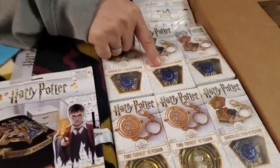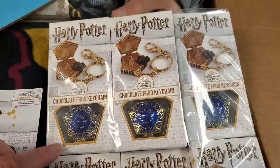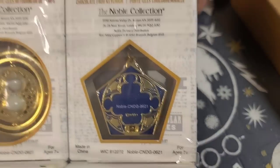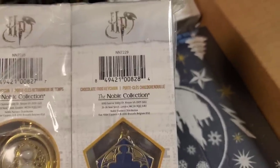I remember seeing these at Universal Studios. Chocolate frog keychain. They were so expensive, too. They're like $14.99, I think. I wonder if they have a price tag on them. I wonder where these guys came from. They look nice, though. They're actual metal.